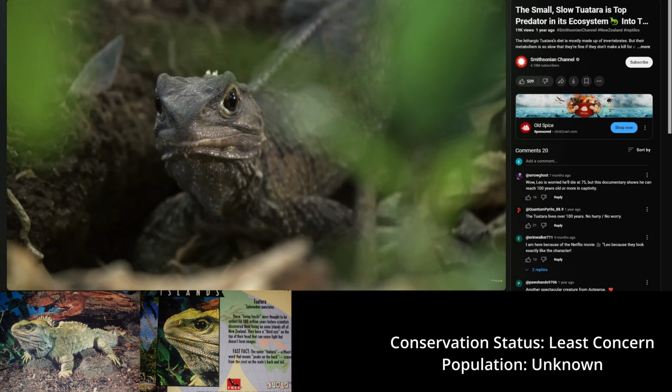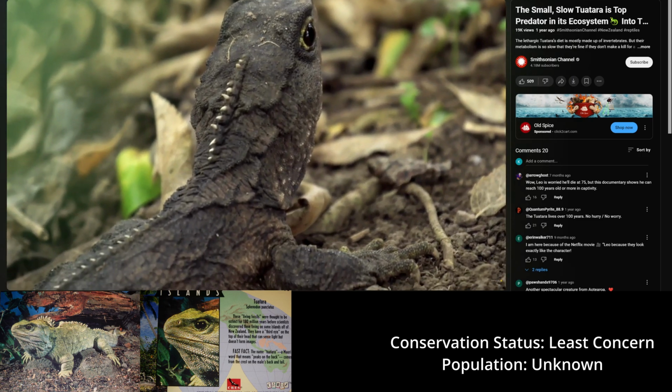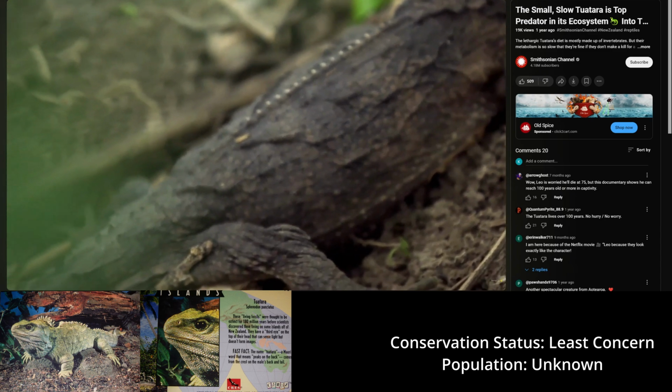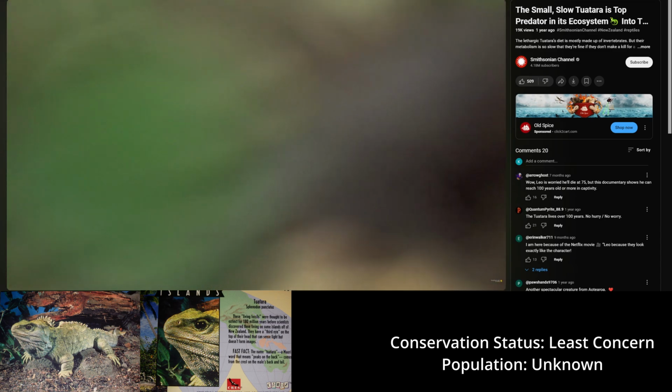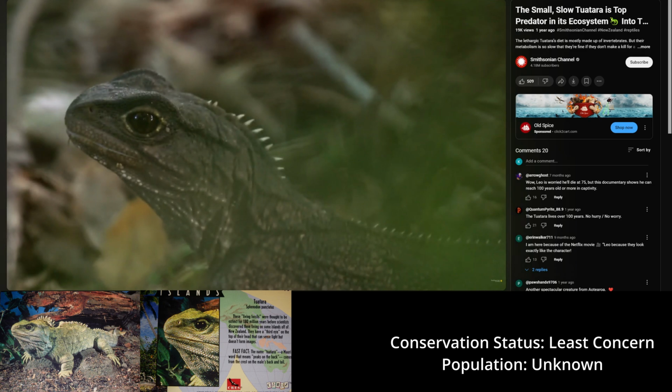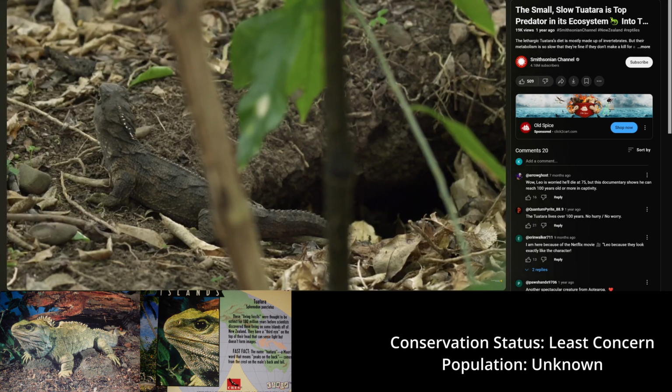Tuatara, Sphenodon punctatus. Once believed to be extinct for 180 million years, these living fossils were rediscovered on islands off New Zealand. They possess a third eye on the top of their head that senses light but doesn't form images. The name Tuatara is a Maori word meaning peaks on the back, referring to the crest found on the male's back and tail.